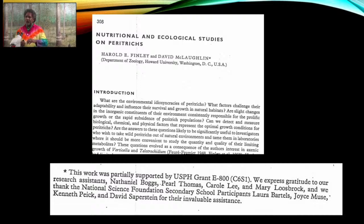Interestingly enough, that research was supported by a United States public health grant, but he also received support from the National Science Foundation because he also created opportunities for students in middle school and high school to also work in the lab with him. And that's what I found really exciting. I wish I had had that opportunity to work with Dr. Finley when I was growing up.